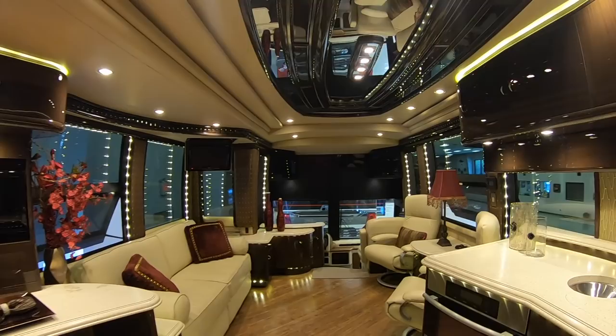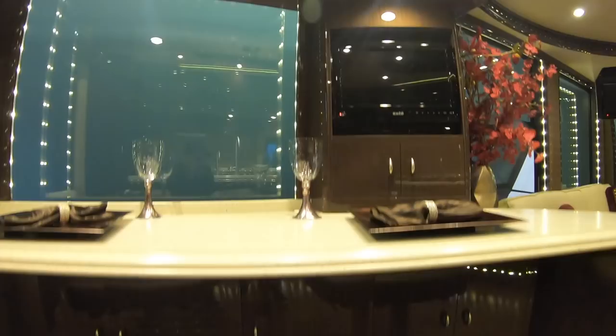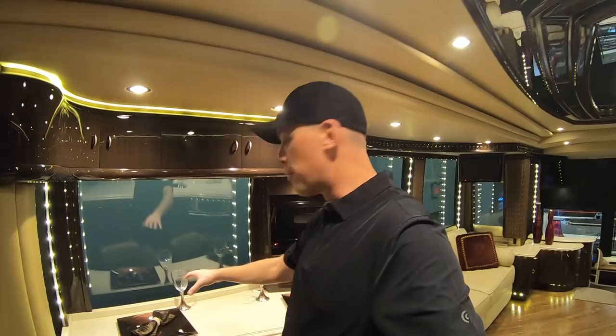Storage down here, just so many little details. And this nook area, from the folks that I've spoken to who own these Liberty coaches, they absolutely love this area. It's so convenient because you've got a large kind of breakfast area. It's kind of out of the way, just a very convenient layout and setup.